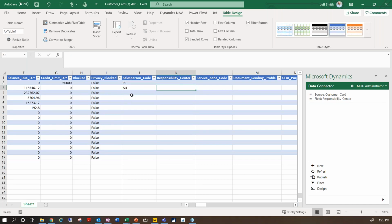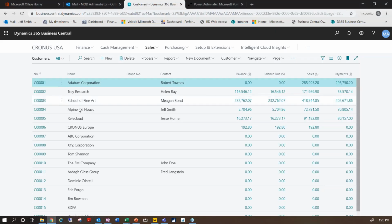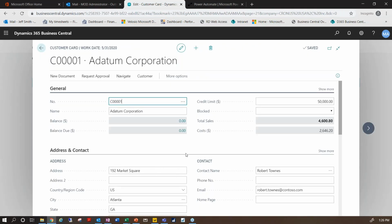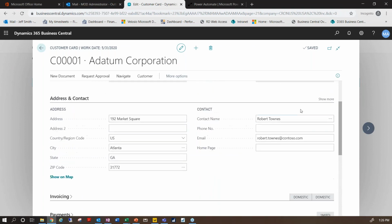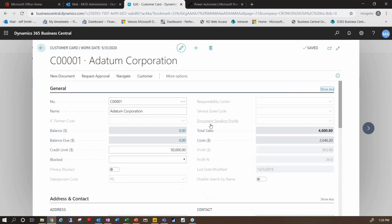Maybe a salesperson has left the organization and you're going to reassign them to a new salesperson, then you can start to actually go in and do this kind of work. So I'll just do a few of those. But now what I can do is I can publish that data back. And what that's going to do is that's going to send all of that information back into Business Central. So as an example, if I now go back into Business Central and I look at Datum Corporation, then I should now have a salesperson code that's assigned and it should be PS. So you can see here that as I show more, now PS is assigned. Before, there were no salespeople assigned.